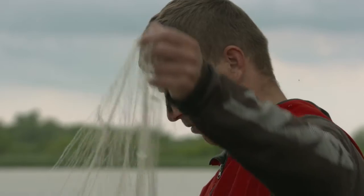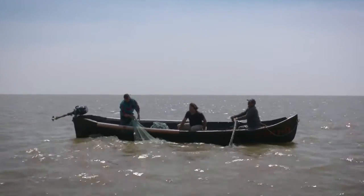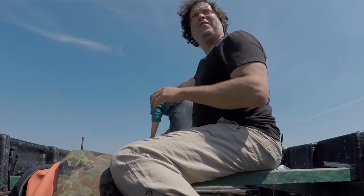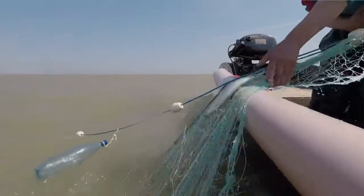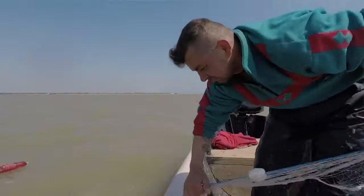Having eaten my fill of herring, I headed back out onto the water in time to join local fisherman Emmanuel and his friend as they were finishing their second shift of the day. Do you know how many fish from the weight? No. So it's a surprise every time. Every time. This is a big net.